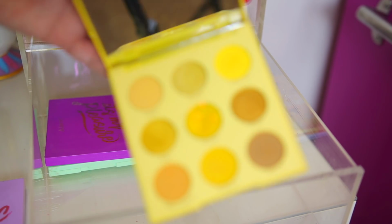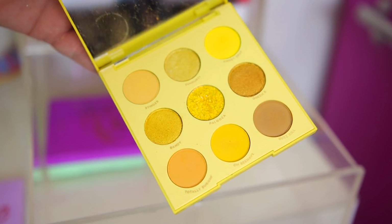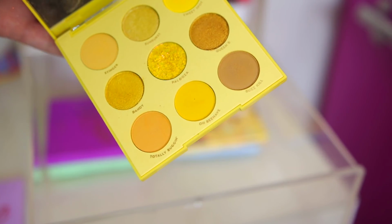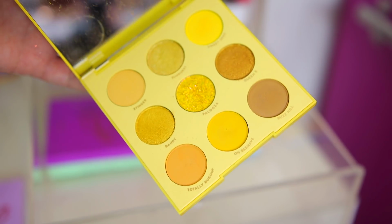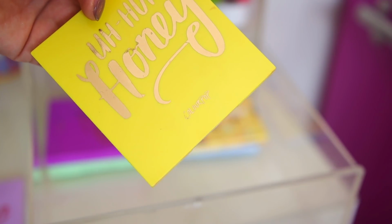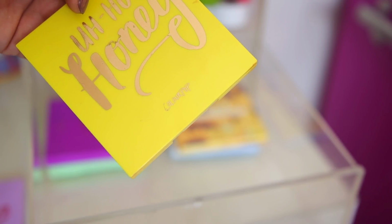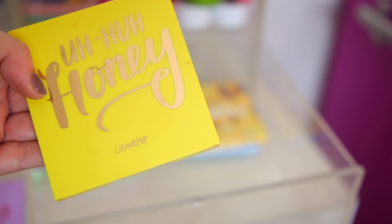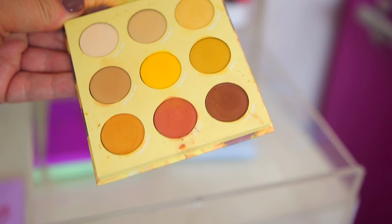Honey, I've held on to this one for so long, but I think I am gonna actually declutter Honey, which is surprising, but I did keep that cute yellow Hello Kitty palette, and I think I like that one a little bit more, even though this one does have more shades. The quality of Colourpop isn't as good in these, I feel like, as their new formula, so hopefully down the road they will make another yellow palette. So I'm gonna declutter.